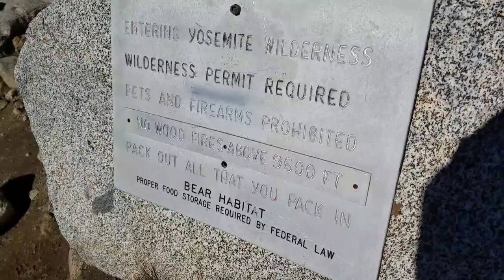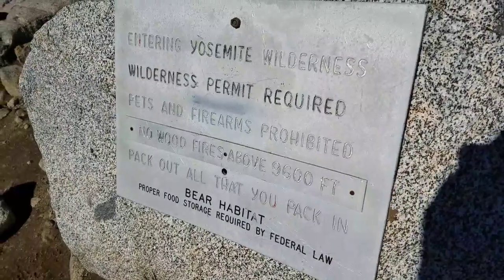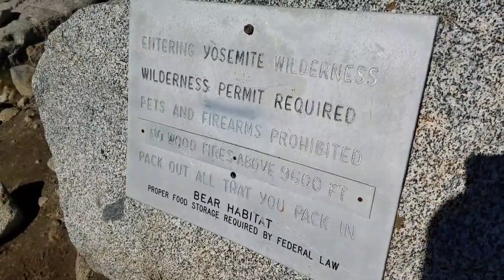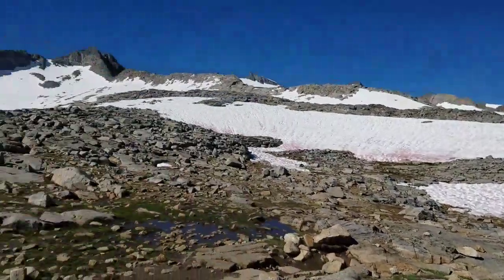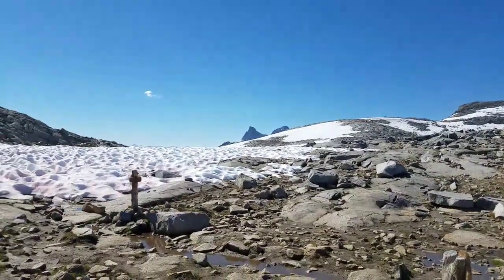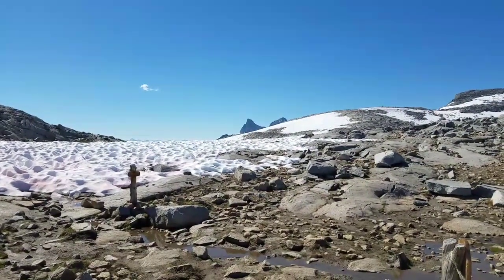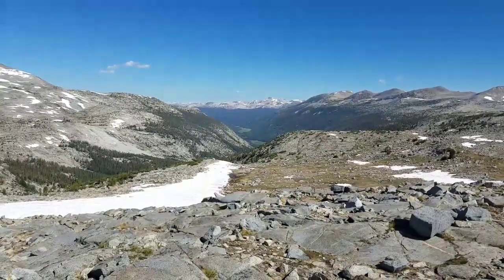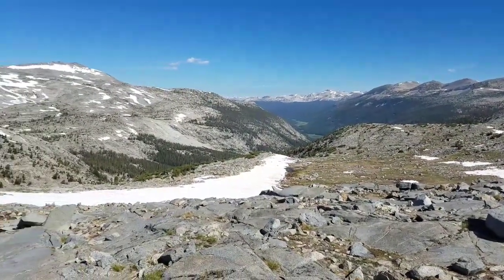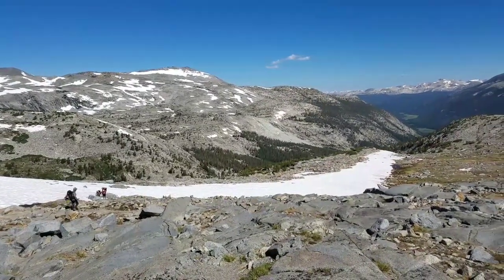So here I am at the top of Donahue Pass. 11,073 feet. Got a sign that we're about to enter the Yosemite Wilderness. And that's what it's looking like over there. And that's where I came from. Absolutely stunning. Here's the first look we get of Yosemite Valley. Or Yosemite, rather.